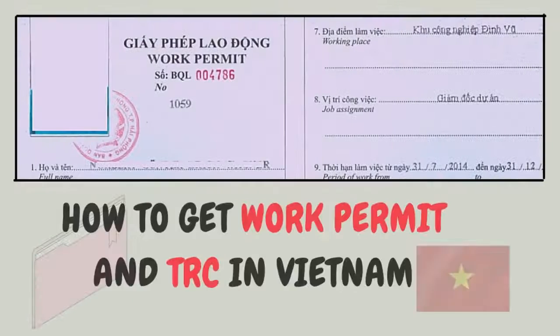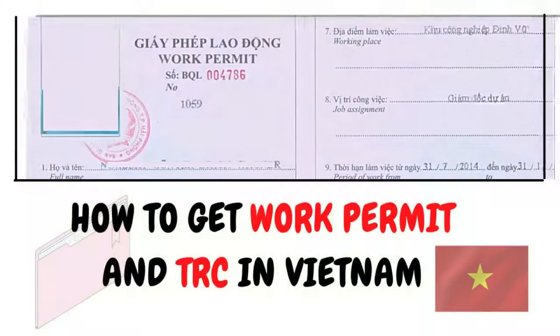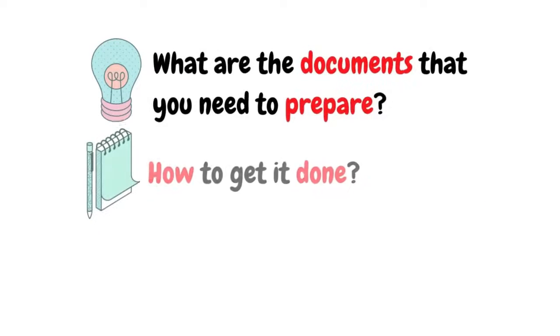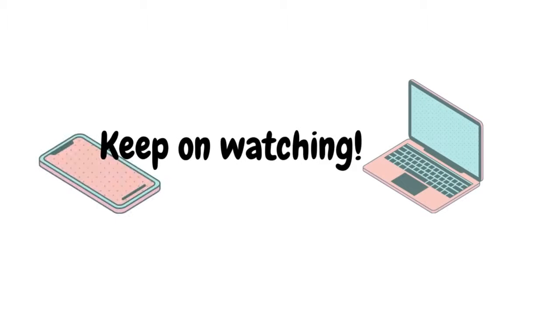How to get a work permit and TRC, or the temporary residence card, in Vietnam. So the question is, what are the documents that you need to prepare? How to get it done? Where to get it done? So if you want to know, please keep on watching.